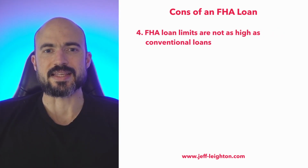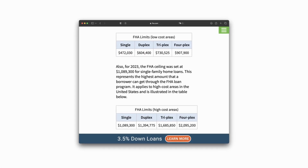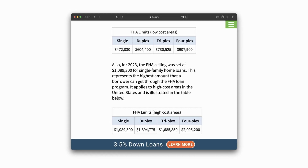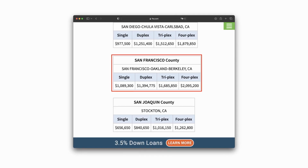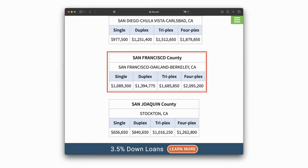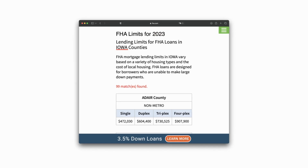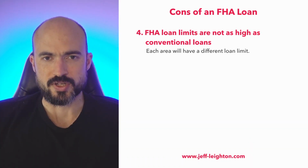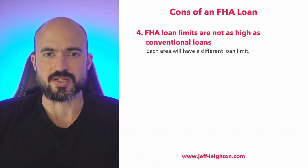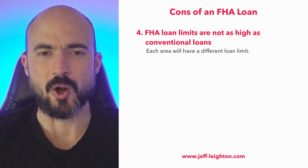The next con is that the loan limits for FHA are not going to be as high as conventional. That being said though, the loan limits are still pretty high. If you look at the FHA loan limits for different cities, in the expensive areas, obviously they're higher. Like San Francisco, I think you can go to 1.4, 1.5, maybe even a lot higher than that. But each city is going to have different loan limits. If you're in Iowa, it might only be 700K or 800K. And then if you're in New York City, San Fran, DC, it's potentially in the multi-million-dollar range. But it's going to be a little bit lower than conventional.